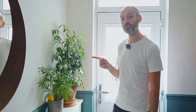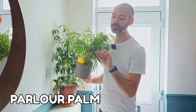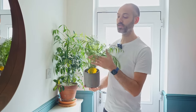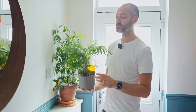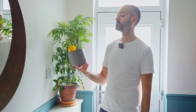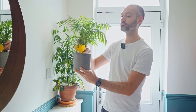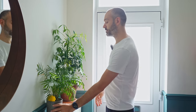So when you come through the front door of the house, these are the first two plants that greet you. So we have a small parlor palm, which does have some crispy brown leaves on the ends, which I think is sun damage. That happens with this plant very readily when sunlight touches the leaves, direct sun. I've had this a fair few years, but it's not really grown that big. It's always stayed this size. Doesn't seem particularly root bound or anything, but just happily lives there.